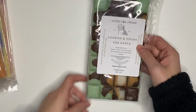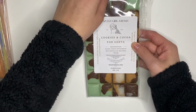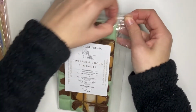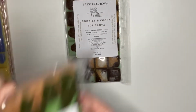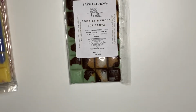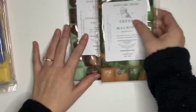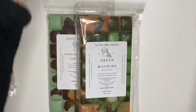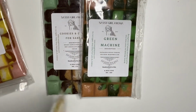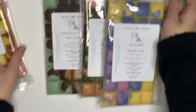This first one is Cookies and Cocoa for Santa, which is sugar cookie, peppermint hot chocolate, and whipped cream. Phenomenal. The chocolate is very subdued. We've got Green Machine, pistachio sugar cookies, zucchini marshmallow. Oh, it's so good. You get the pistachio and the zucchini. I'm a very big fan of that one. Sugar Muffin, which is just cotton candy, frosted and cornbread muffin. I love it. I love cornbread scents.